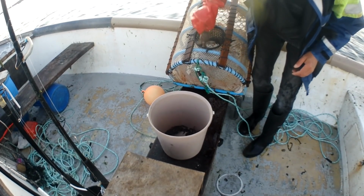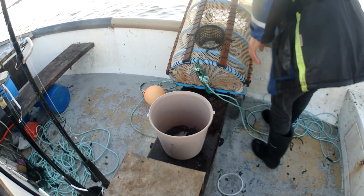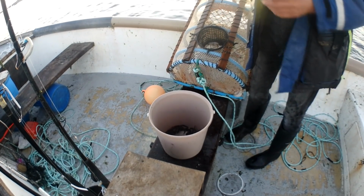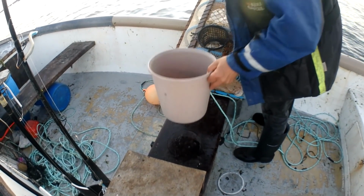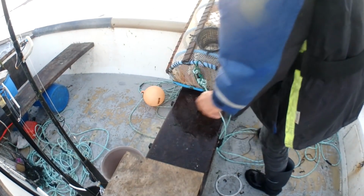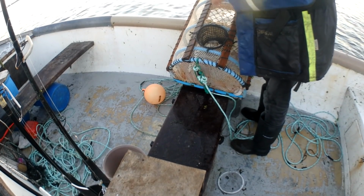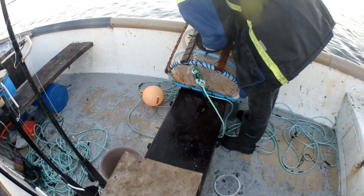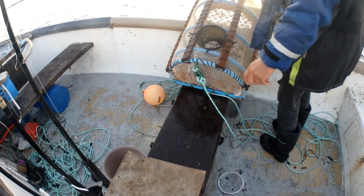There is a size limit for these as well, 6.5 I think it is. Those are a bit small, so we won't take those anyway. I think there's one more up there. That one will go back as well. We don't need that many, we only need a couple. No prawns. I'll tell you what though, they're breaking the bait bag, so they do tear through this shrimp net. I'll come up with a better bait bag maybe next time, from next year.